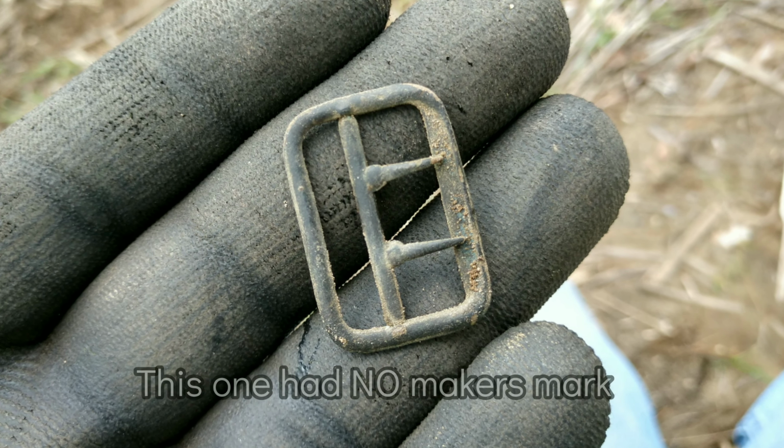On the inside of the buckle, it would be labeled Paris, and it would have the two forks in the middle that would swivel back and forth, and it would be used to tighten up your strap on your britches. And then we come to my bucket lister find.